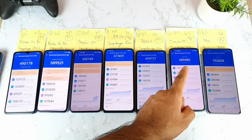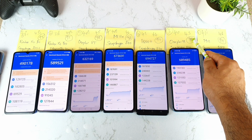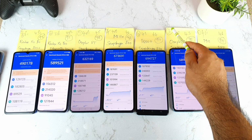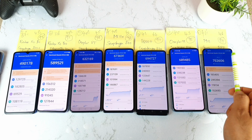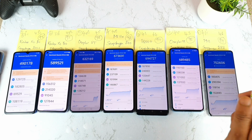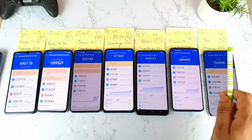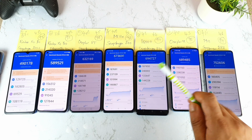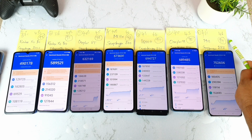And OnePlus 9R scored about 6,89,000, where the battery dropped to 95%, and scored the 3rd position, as you can see. And finally the mi11, which is a clear winner with the Snapdragon 888, which scored about 7,52,000, the top number in the list, and also number 1 in everything. Everything indicates high temperature, high battery drain, and high scores.